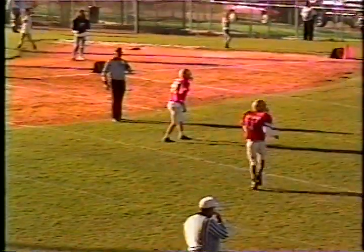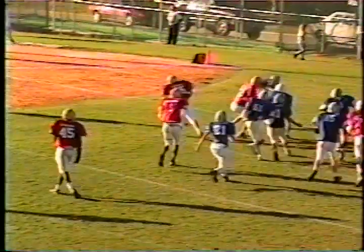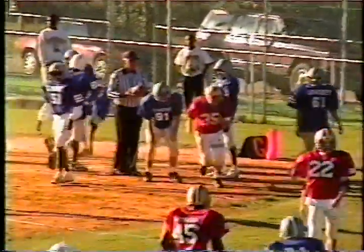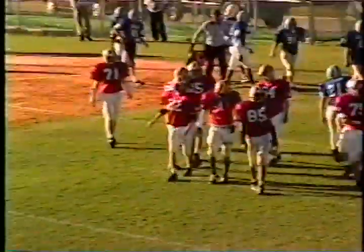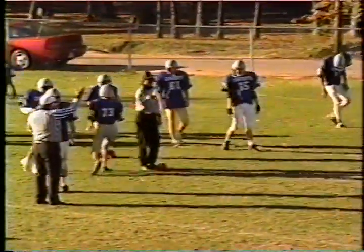Number 25 on. Out of bounds by looks like number 19. Number 10 for the Cowboys, but now it is first down and goal from the 5 for the 49ers.